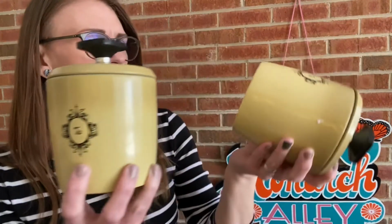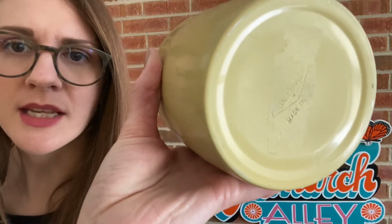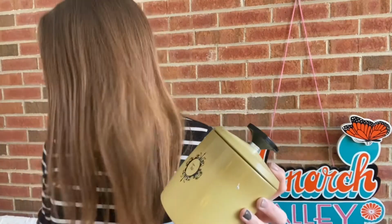Sometimes when you find these, the graphic is not chipped off, but it's been washed off and kind of worn. And the graphic looks really good on this. It says T, and I don't know if you can see on the bottom, West Bend, made in USA. So that's what it looks for. When you get a full canister set, I think they can do really well. These I imagine would sell for like $8 to $10 individually.